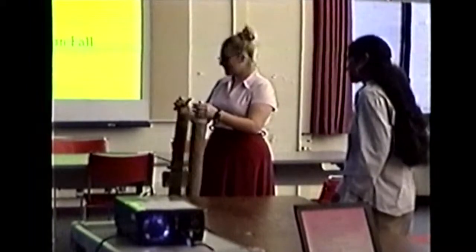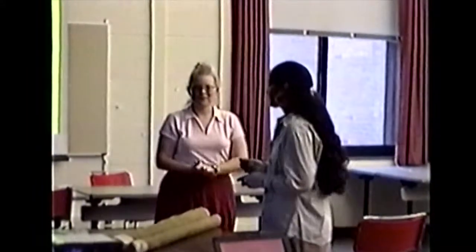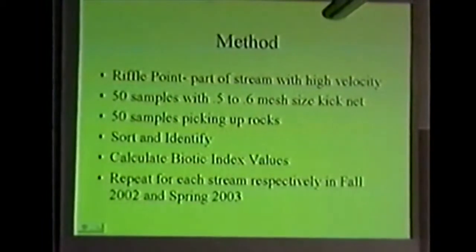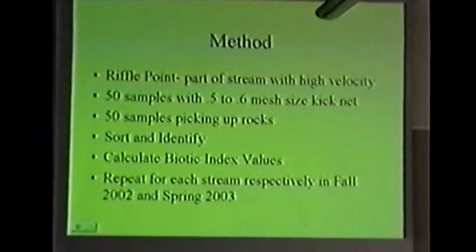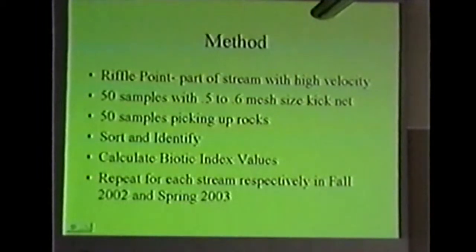And then, after that, we went out to the middle of the stream and we picked up rocks from the bottom of the riffle point and started picking off samples from the rocks themselves with forceps. We picked out not only the big organisms, but we had to look for the smaller organisms too, which is kind of difficult. And after we picked out the organisms and stored them away, we brought them back to Mr. McCulloch's room and sorted and identified them and calculated the biotic index values. And then we repeated this process for each stream in the fall of 202 and then the spring of 203.